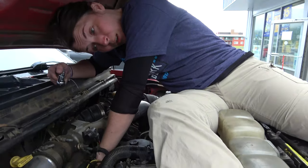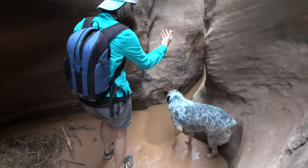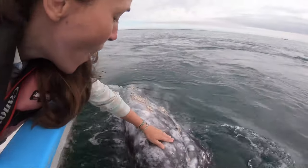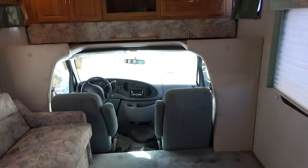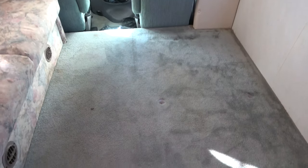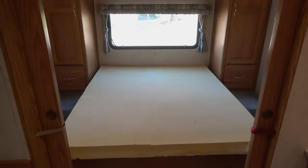But along the way, we fell in love with the road and realized that our call to wander would need an RV with a little more space. So we sold our truck camper and purchased a 22-year-old Class C motorhome that needed just a little bit of TLC. This is the story of how we spent 6 months remodeling our new home on the road.